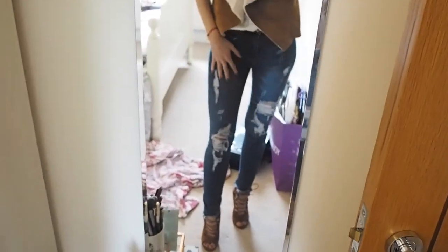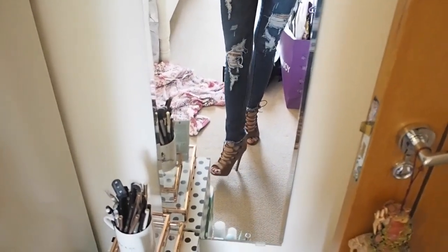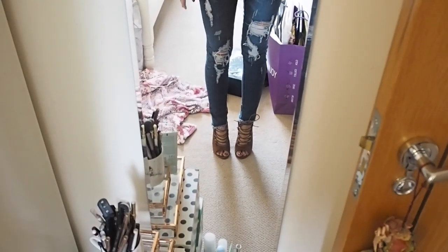Jeans are another bargain. I think these are about £29 or maybe even £22 from boohoo.com. And then my shoes are, I think, a brand called Miss Pap. I believe that's what it's called. And I will link them down below.